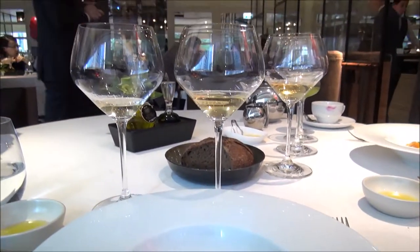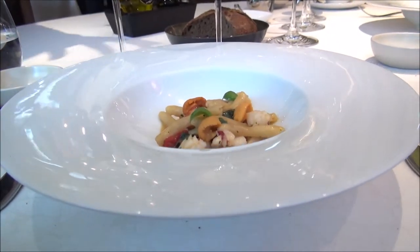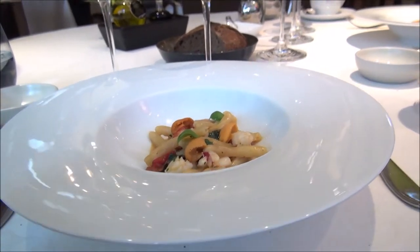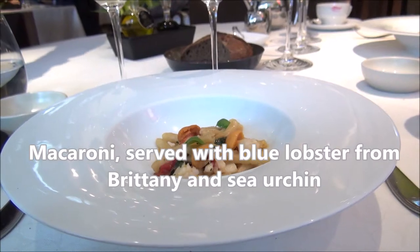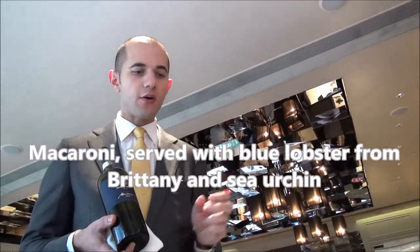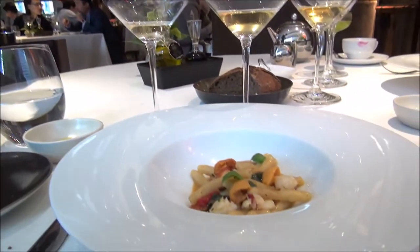So we carry on now with the pasta. This pasta style is traditional from south of Italy. It's called the macaroni. It's a homemade and then twisted pasta. In this case, it's served with a beautiful Brittany lobster ragu, together with the sea urchin, basil leaf, some Mediterranean herbs as well, and tomatoes.